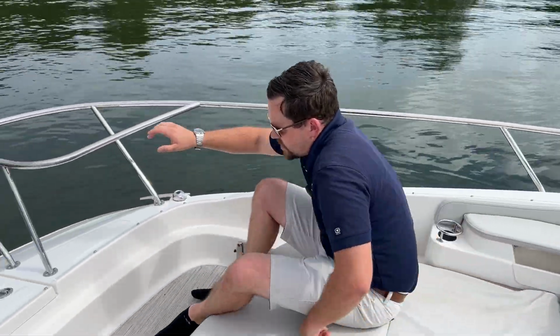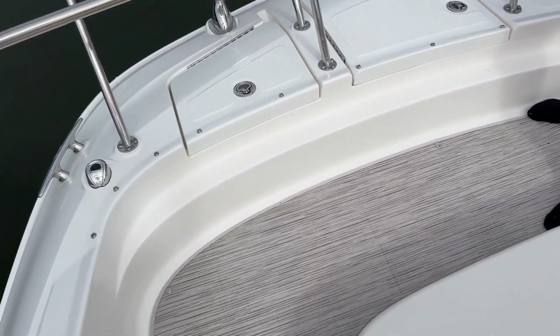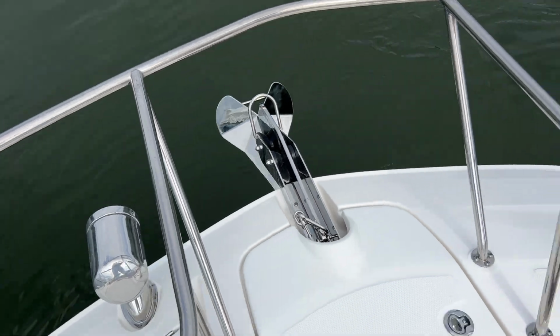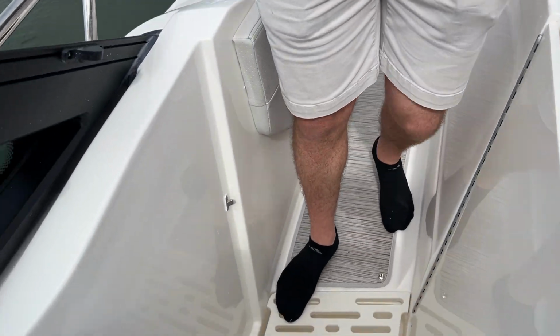Then if you notice, you've got a beautiful walk-through area here where you're going to be able to access your windlass anchor. And then you'll even notice your spotlight off to the port side there. Just a really awesome item to have as you're coming into the dock at nighttime. Then as we walk through this port side walkthrough, do note that it's easy to get on the bow and it's safe to get out on the bow.